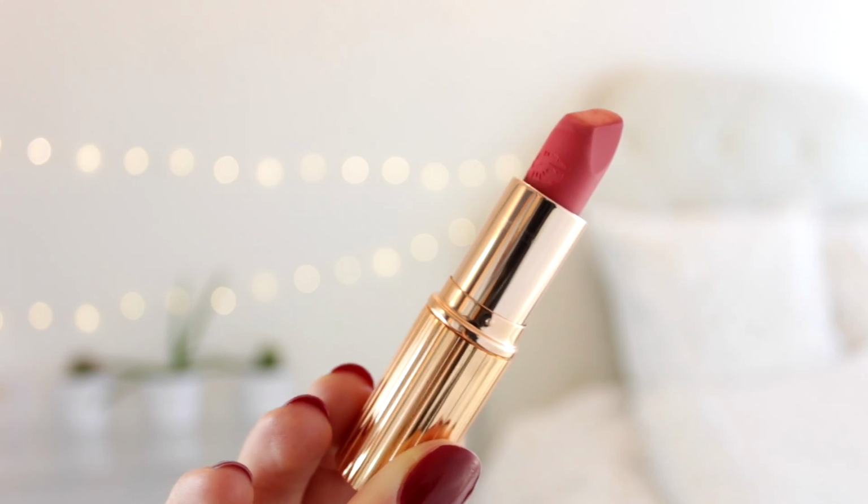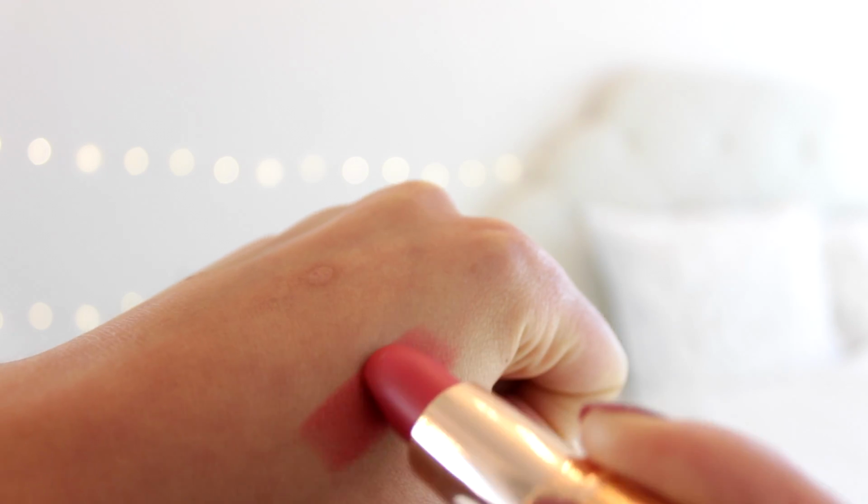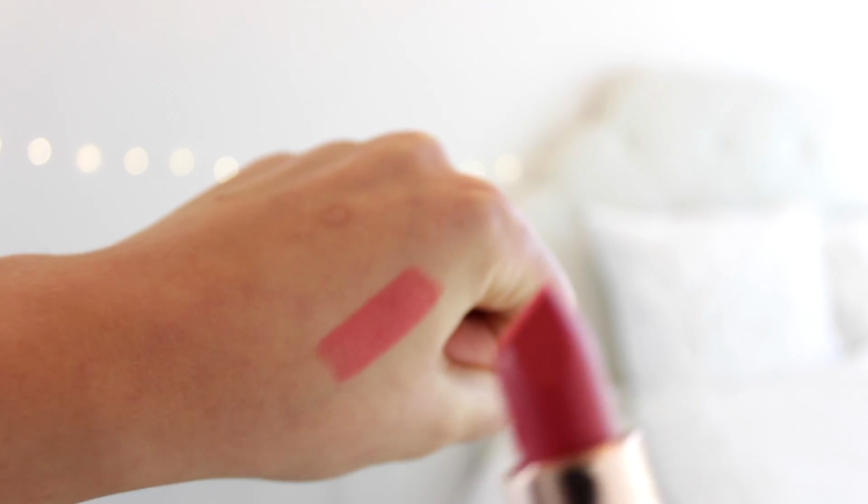The color is just the most wearable coral. It's still bright, but it's not like a neon, hard to wear coral. And I think it's the perfect color to transition into fun, bright, summery colors. It's so creamy and wearable, and the packaging, you guys know I love Charlotte's products, is always to die for. So huge fan of this whole line of lipsticks, but this specific color I think is so perfect for summer, especially with a good tan.